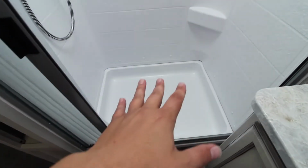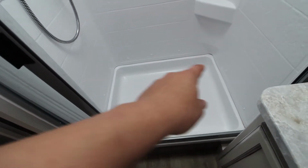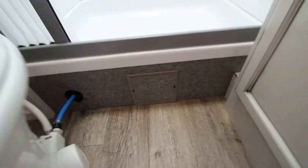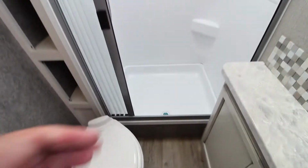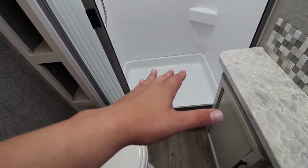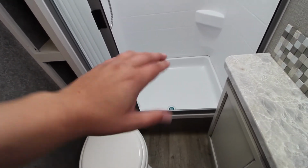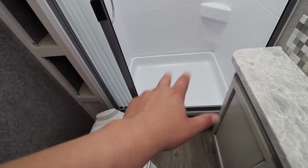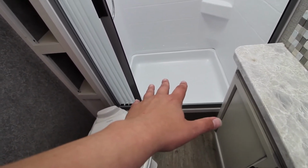Also, the shower pan on a Jayco is fully supported. Most manufacturers have a stilt on each corner, and it's actually floating in order for them to have the space between the floor and the shower pan for them to put the PVC P-trap in there. And what that means is if you're a larger individual, you get into the shower in other manufacturers, literally just that little piece of ABS or fiberglass, or God forbid they use plastics, is what's stopping you from falling through the floor. Now, in the Jayco, it's fully supported underneath there.